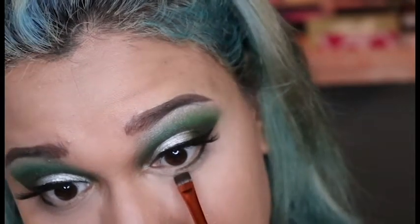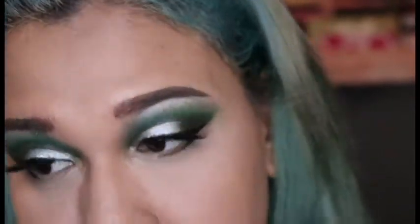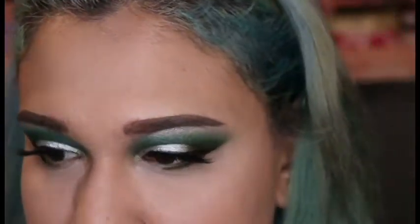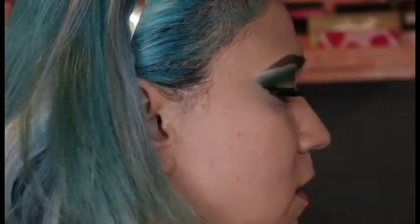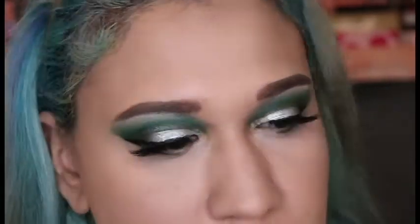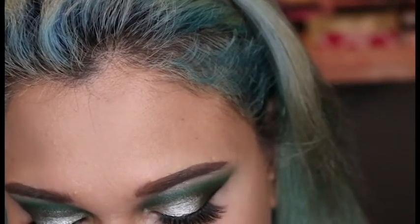And since I'm not going to use glitter glue, obviously, on the bottom lash line, I'm going to wet my brush. Let me finish this real quick. I'm going to spray my brush with some Fix Plus. And then I'm going to go into the Dripping Diamonds.